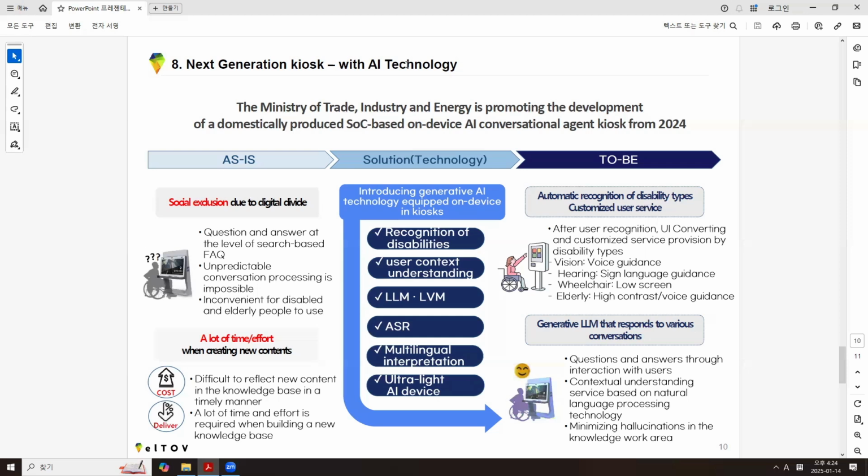So with our kiosk, the first time the user approaches, the kiosk gives a message to the impaired person. And the automatic decision is sometimes wrong. So we provide two kinds of options. One is automatic, and the other is to choose. We also have another action gesture for another disability type. So the user listens or sees the displayed image and performs an action, and the kiosk interacts automatically according to the type. Yes, our next model kiosk will be upgraded.